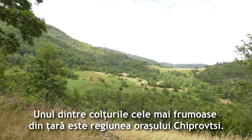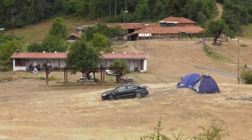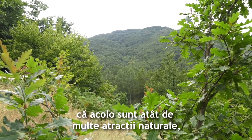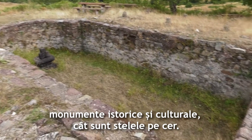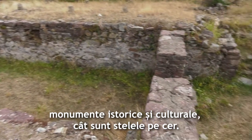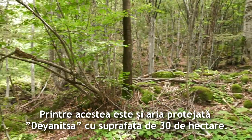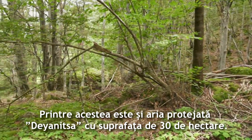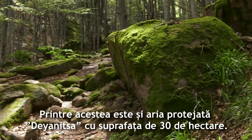One of the most beautiful spots in the country is the area of the town of Chiprovci. The locals joke that there are as many landmarks around them, historical and cultural monuments, as there are stars in the sky. Among them is the Dejanica protected area with the size of about 30 hectares.